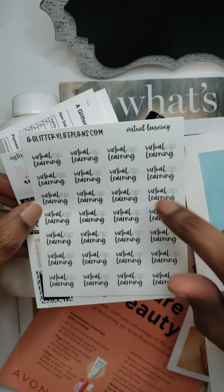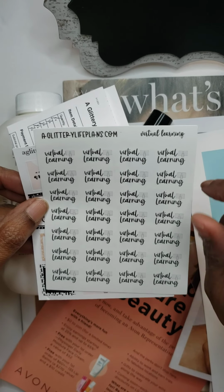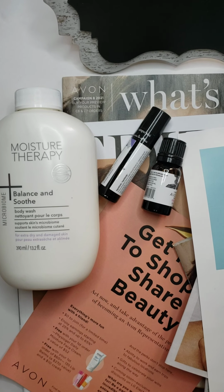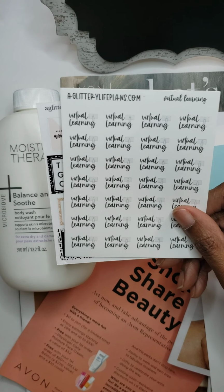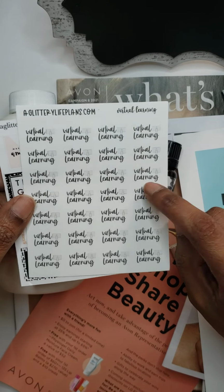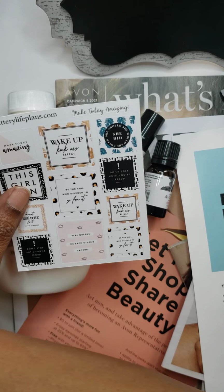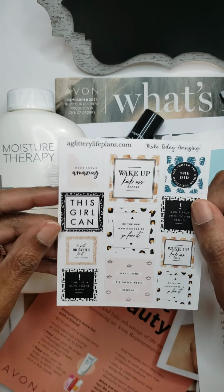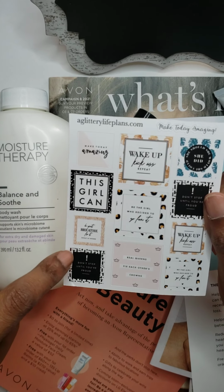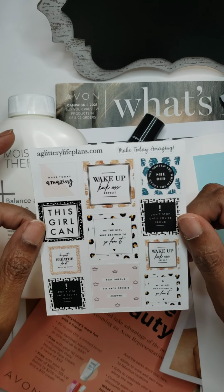And I have to get these virtual learning stickers because my daughter is going back into the classroom. So since some days she's going to be virtual and some days she won't, I gotta keep up with that. So I got some cute little virtual learning stickers so I can put that in my planner and keep track on what days I need to go pick her up from school. And then make today amazing. And this is, you know, some affirmations and just cute quotes. So I picked that up out of her shop.